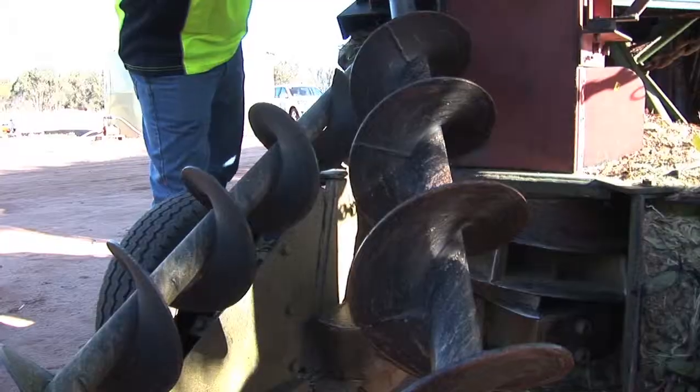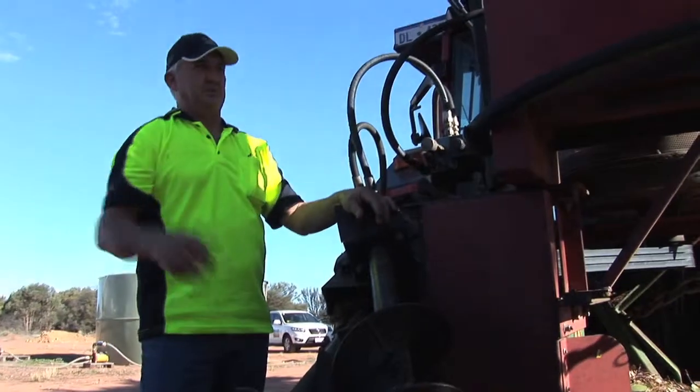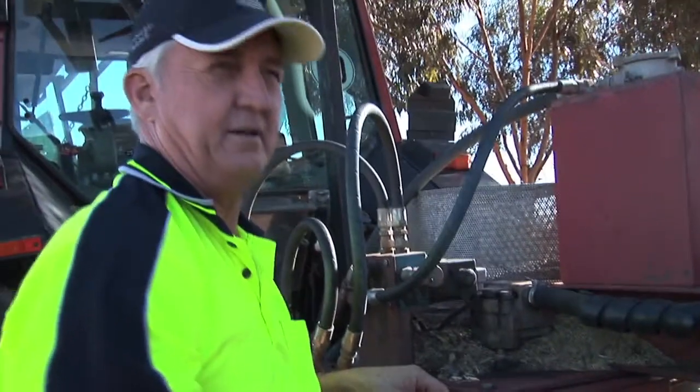We've been modifying it ever since, but it's probably one of the most efficient and successful harvesters of that sort. Well, it is the only one I know of in Australia that actually uses a saw blade and chips the biomass in one go and puts it into a bin.